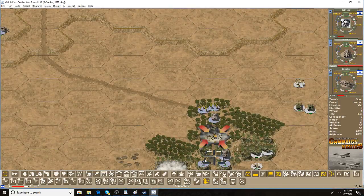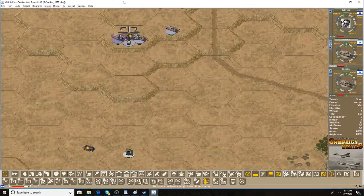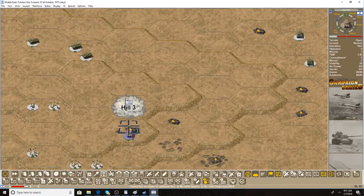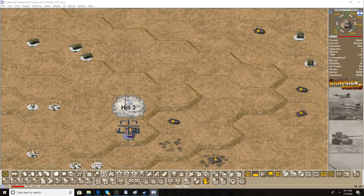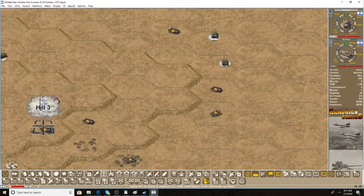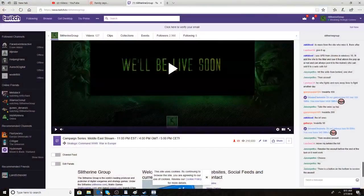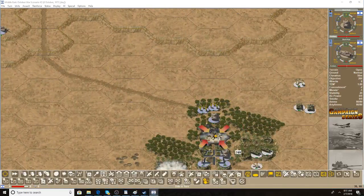Keep it up, boys. And he's getting really lucky. No effect. You can't win them all, that's for sure. No, we're not going to be able to target these guys. So I'm actually going to move this guy back into Hill 3. Let's take a look here, Edward Jason. There's a button on the bottom to resolve the assault, he's saying. Let's take a look here.